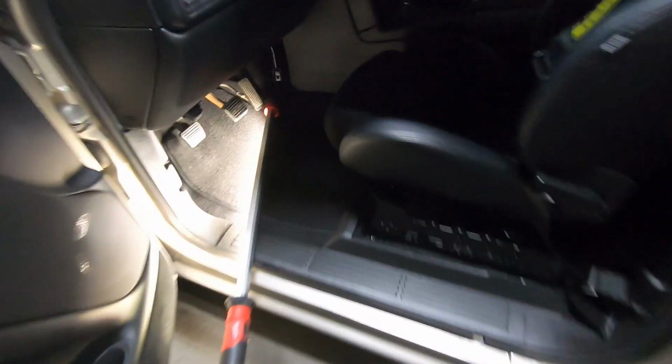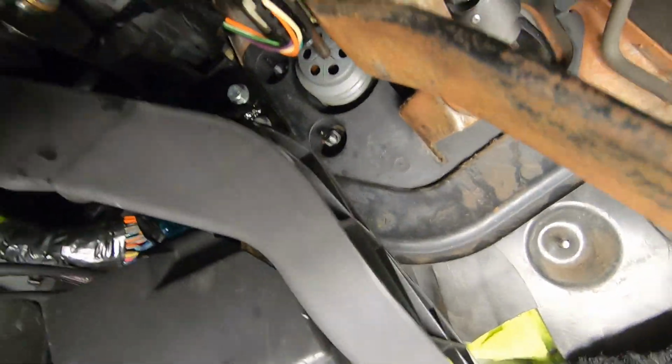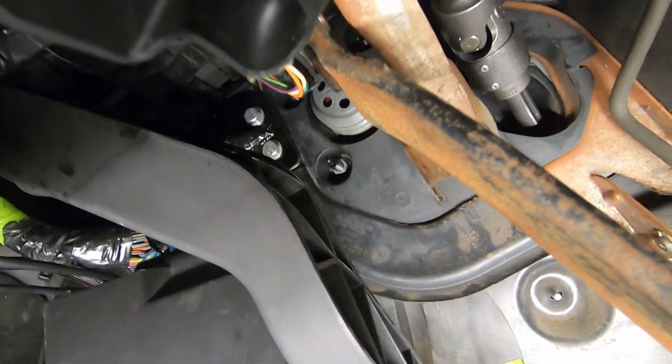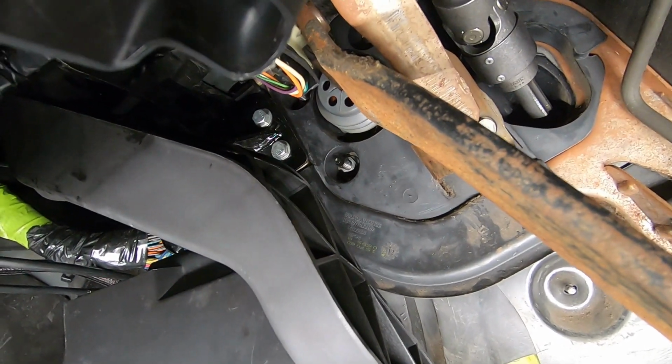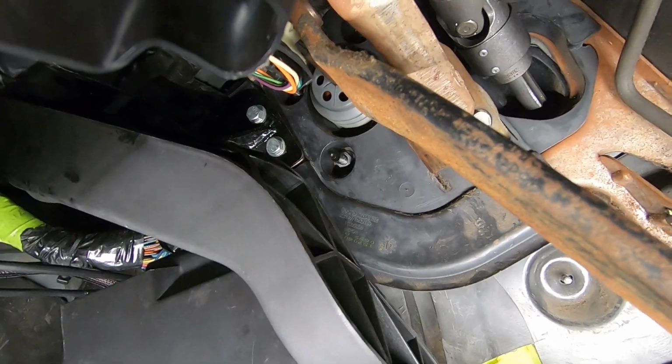It's obviously tight down there, but I think you can sort of see where I've got it bolted in. You can sort of see the silver hardware up there and the black painted metal for that clutch pedal bracket.